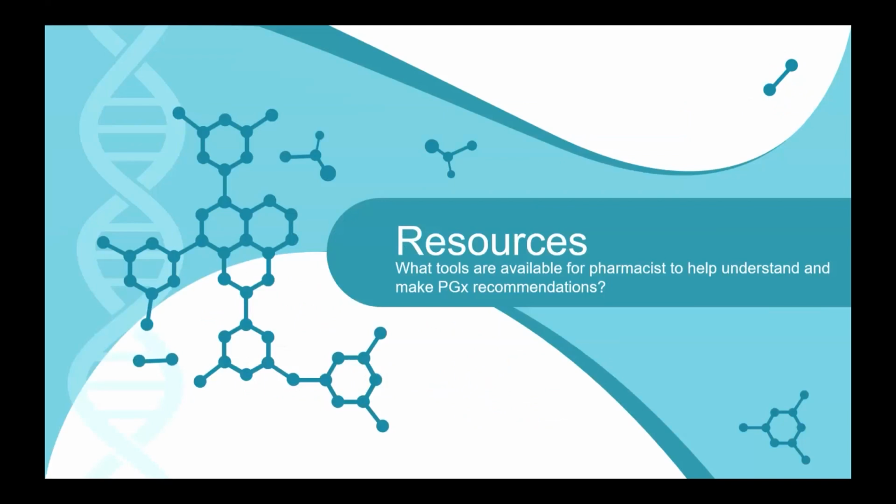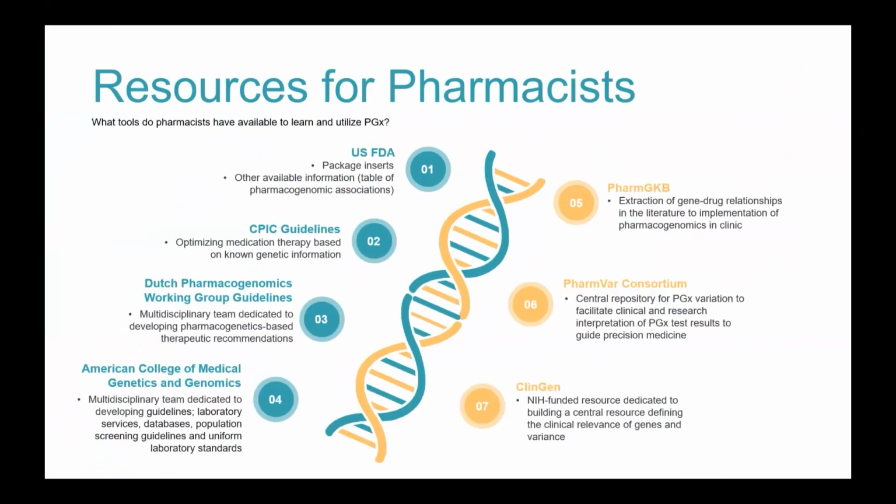Okay, so moving into resources. What tools are available for pharmacists to help understand and make pharmacogenomics recommendations? First I want to start out with some of the resources for non-oncology pharmacists. First off, we have the US FDA, so our package inserts. I'll show you some of the information that's available from the FDA, but they also have biomarker and association tables, which we'll talk about as well.